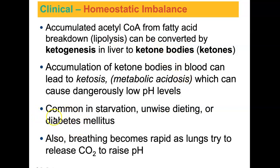This can also happen from diabetes. Remember, diabetes, you're not able to bring the glucose inside of the cell. So whether it's because of insulin not being released or your cells not responding to insulin, basically you cannot get the glucose into the cells. So basically your cells think that they're starving and we start breaking down fat.